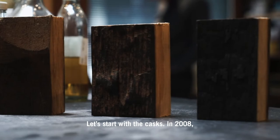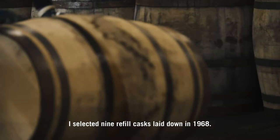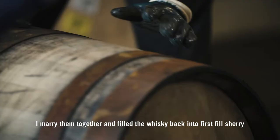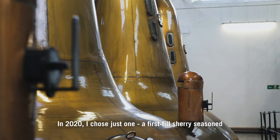In 2008, I selected 9 refill casks laid down in 1968. I married them together and filled the whisky back into first fill sherry seasoned casks, which I left to mature for another 12 years. In 2020, I chose just one, a first fill sherry seasoned European oak butt.